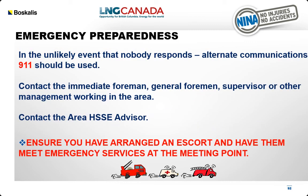In the unlikely event that nobody responds, alternate communications such as 911 shall be used. Contact the immediate foreman, general foreman, supervisor, or other management working in the area. Contact the area HSSE advisor. Ensure you have arranged an escort and have them meet emergency services at the designated meeting point.